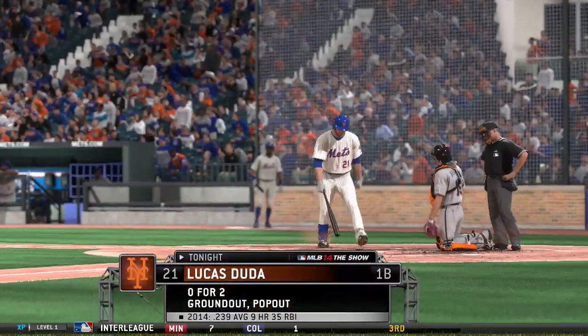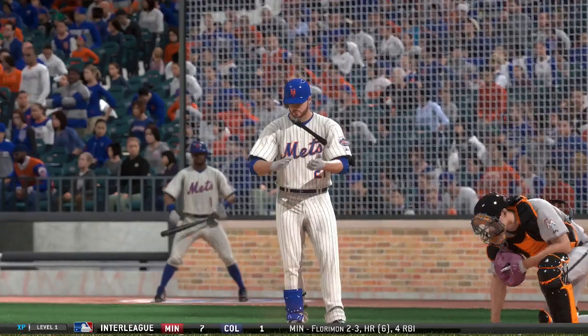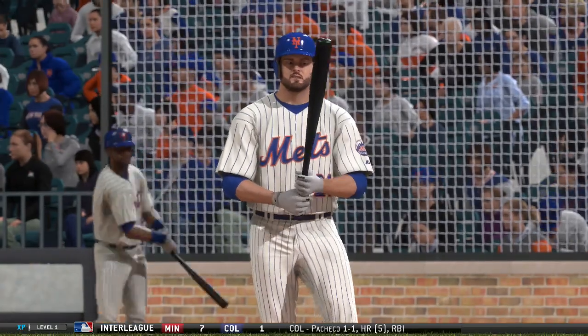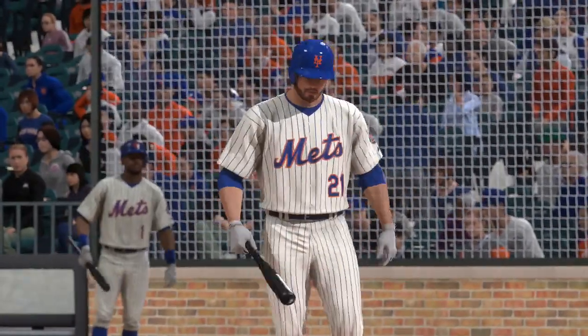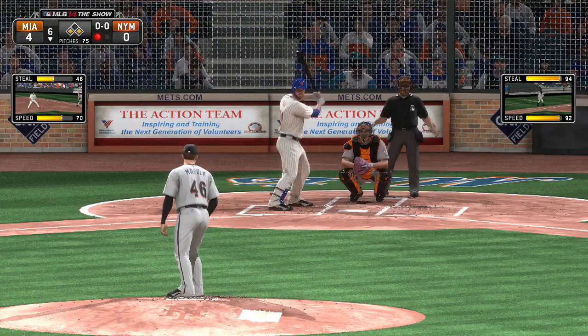Lucas Duda will step in now as his guys look for a breakthrough here with a runner in scoring position. Yeah, and it's been a long time coming. They haven't done anything with their opportunities so far. Maybe this will be the time that they finally crack the scoreboard. How about a big inning right here, guys?